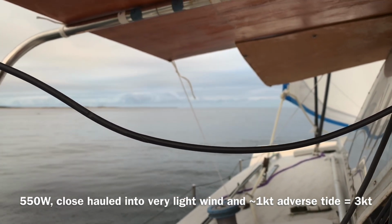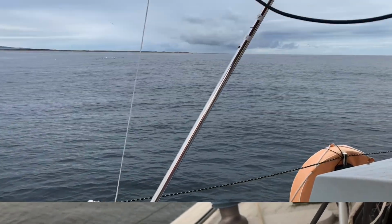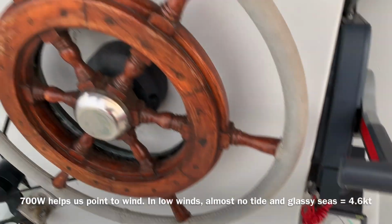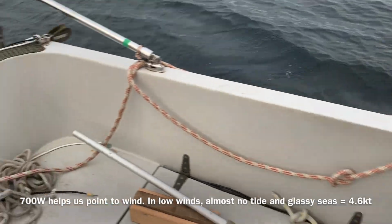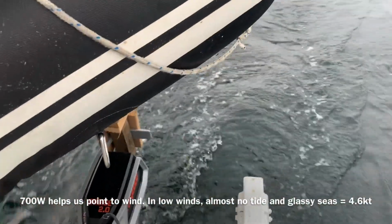That's the lighthouse over there that shows Rattray Head, about 7 miles away. So that's Rattray Head there. Got a little bit of wind helping us along. 700 or so watts, going at 4.6 knots. Torqeedo's powering away there.